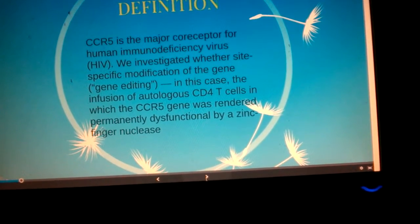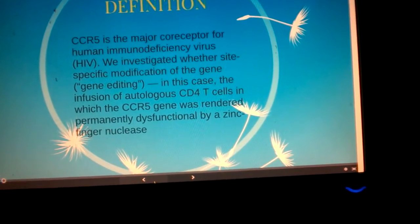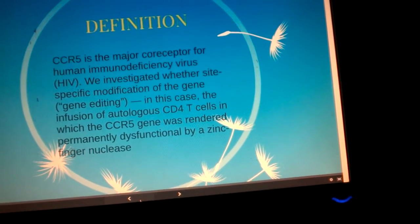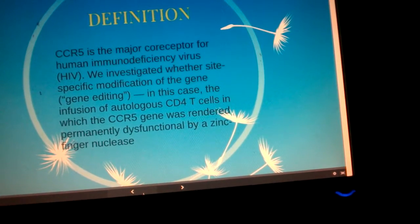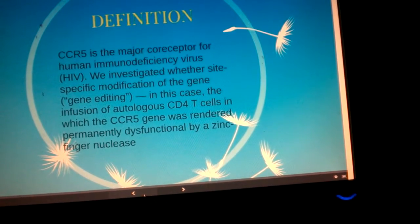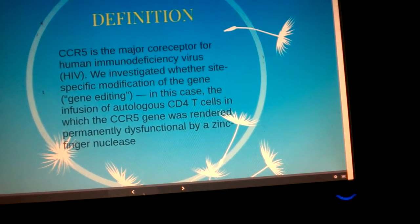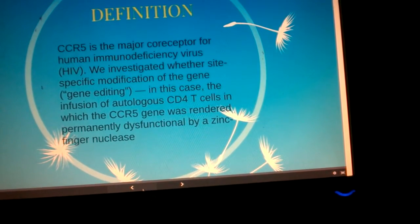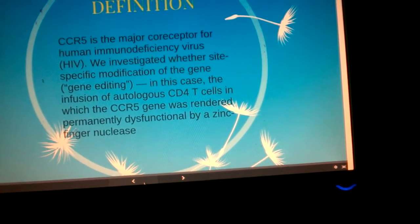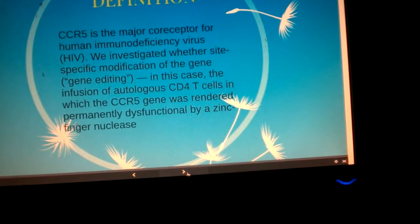Definition. CD4 is the major receptor for human immunodeficiency virus, HIV, with investigation of the modification of the gene. In this case, the infusion of CD4 cells in which CCR5 gene was rendered permanently disrupted by anti-sense nucleic acid.